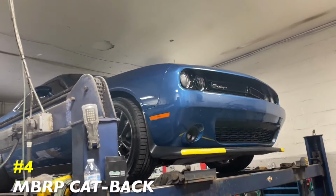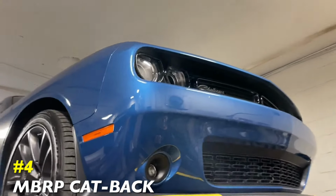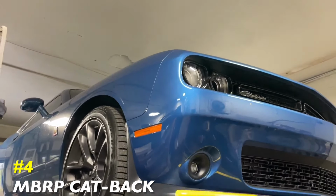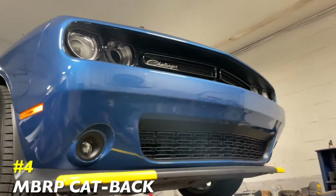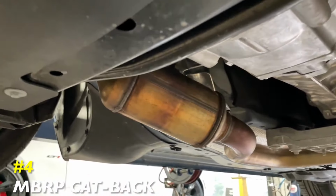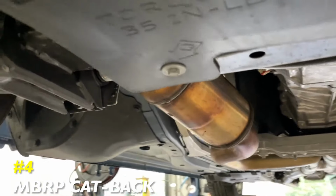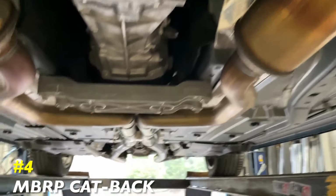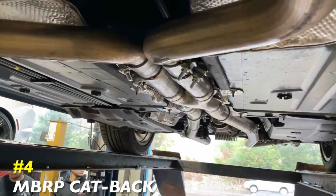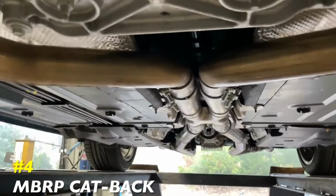Nice. Enjoy, guys. 2021 Dodge Challenger R/T 5.7 liter Hemi, or no, 6.4. Sorry, guys. 6.4 liter Scat Pack. Really beautiful car. Love that color. What we got done on it, it's still got like 4,400 miles on it, barely any, factory converters there and there. Then he brought his own kit. It's an MBRP. I can never say that.